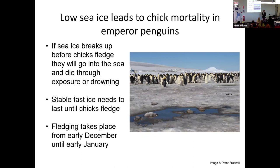I saw this in 2010 myself. This is a picture of some chicks which were hit by a freak rainstorm which happened in late October. And basically, their little downy feathers got drenched, it froze, they turned into ice cubes and they died. And this happened to hundreds of these chicks in 2010. And that's what happens if the chicks go into the water earlier in the season.